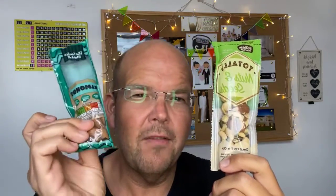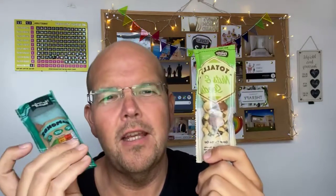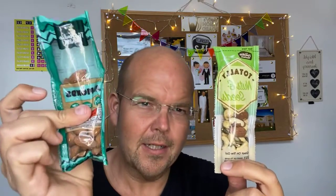This is a mixture of nuts and seeds, because I know what it's like sometimes. Even when you're having almonds and Brazil, stuff like that, it kind of gets a bit monotonous, doesn't it? Which is not a bad thing, by the way. That's a good thing. That's your body stopping you. But if you do like a mixture, this is a nut and seed mixture. So as I said, this was 150 calories roughly.